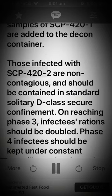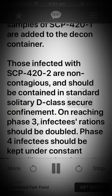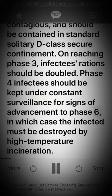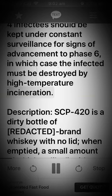Those infected with SCP-422 are non-contagious, and should be contained in standard solitary D-class secure confinement. On reaching Phase 3, infectees' rations should be doubled. Phase 4 infectees should be kept under constant surveillance for signs of advancement to Phase 6, in which case the infected must be destroyed by high-temperature incineration.